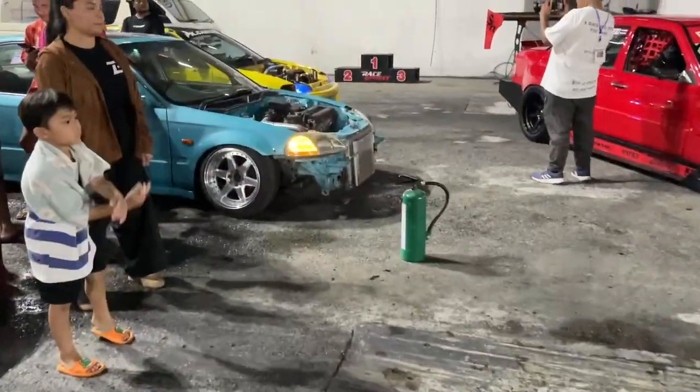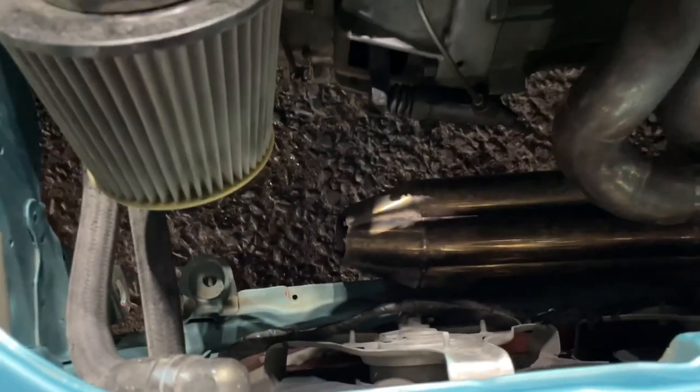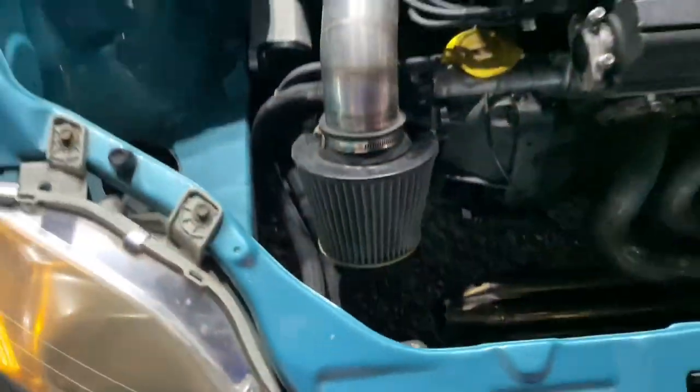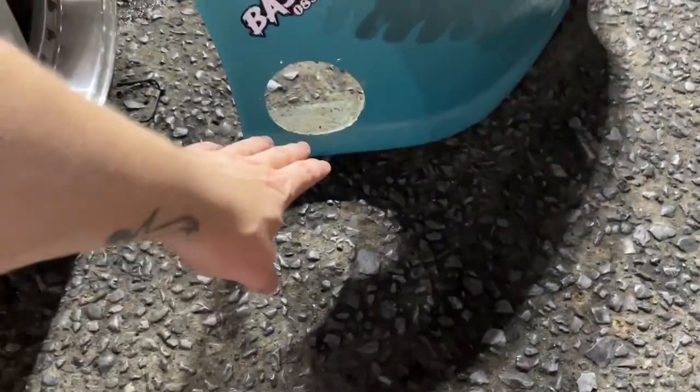Okay, let's see what happened to this car. So the exhaust broke right there at the collector. And his bumper is over here. So that's where the exhaust is supposed to come out. And now it doesn't.